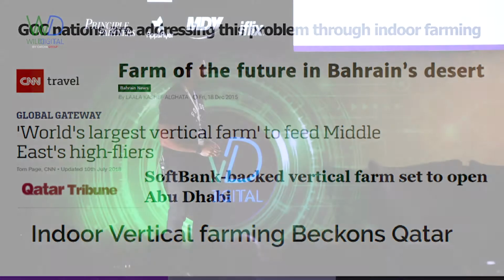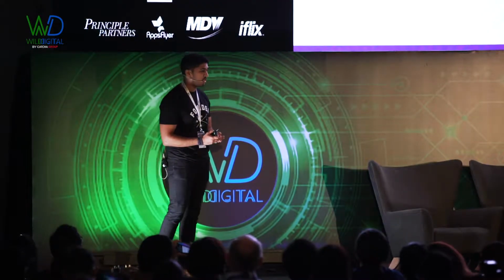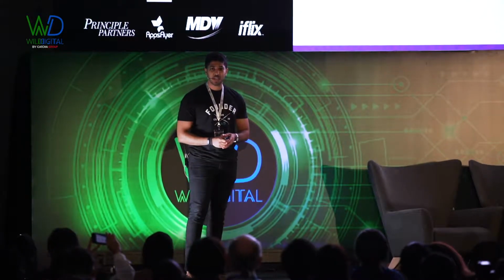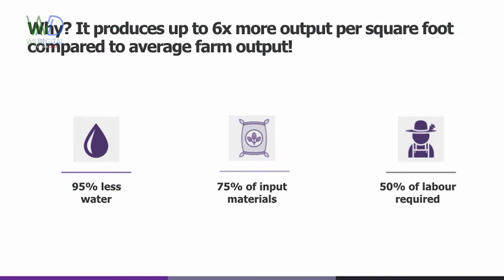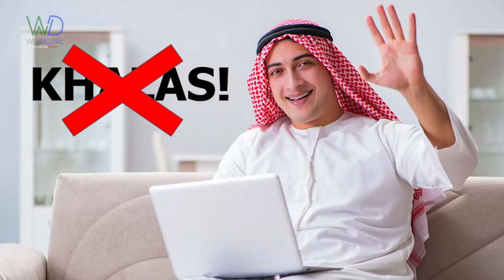And why is that? Well, compared to traditional agriculture, it uses 95% less water, 75% of the input materials needed, half the labor requirements, and produces not 2, not 4, but up to 6 times more output. So as they say in the Middle East, halas, problem solved.